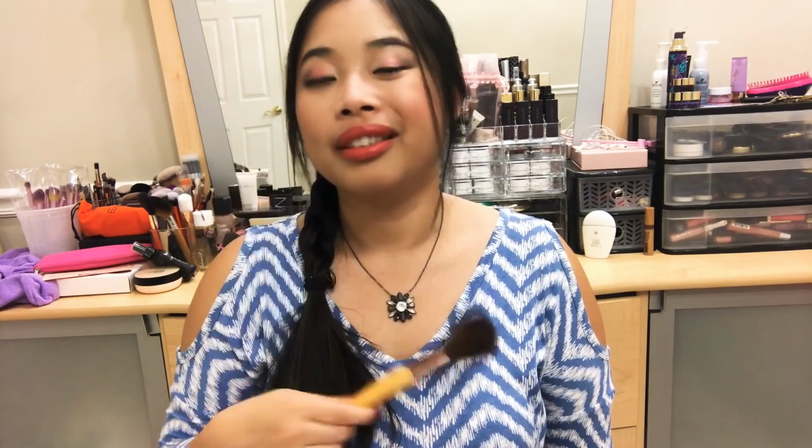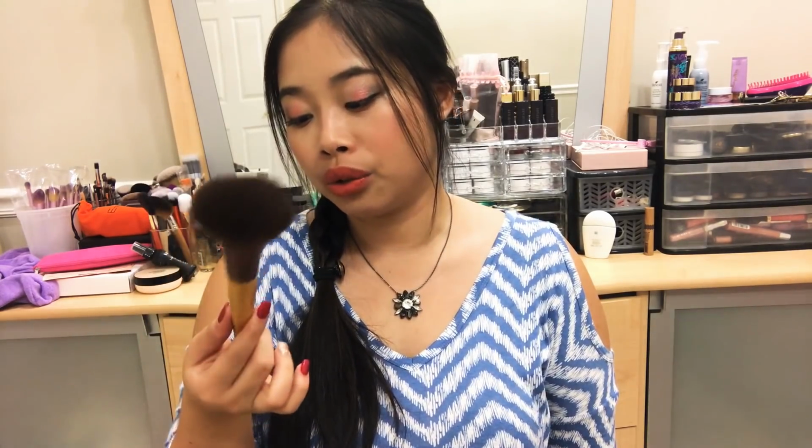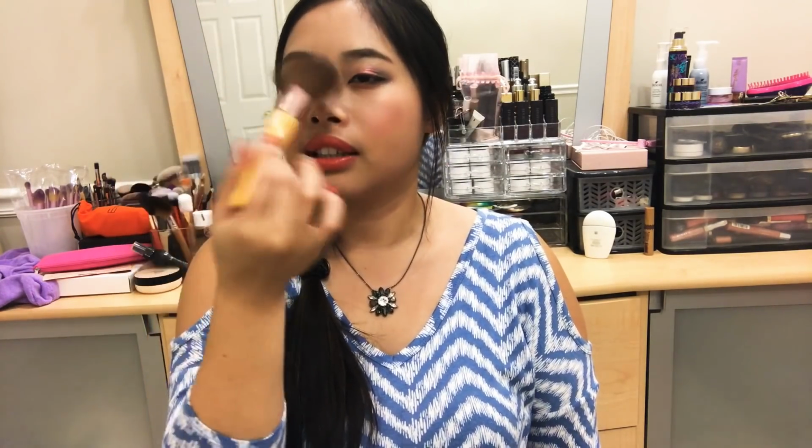Alright, moving on. For bronzer, if I want to bronze up my skin in the summer, I will use this big brush right here from Eco Tools, large powder brush. So I will take this and I will take the bronzer. I will take it right here on my forehead, sometimes a little bit of dust on my nose.